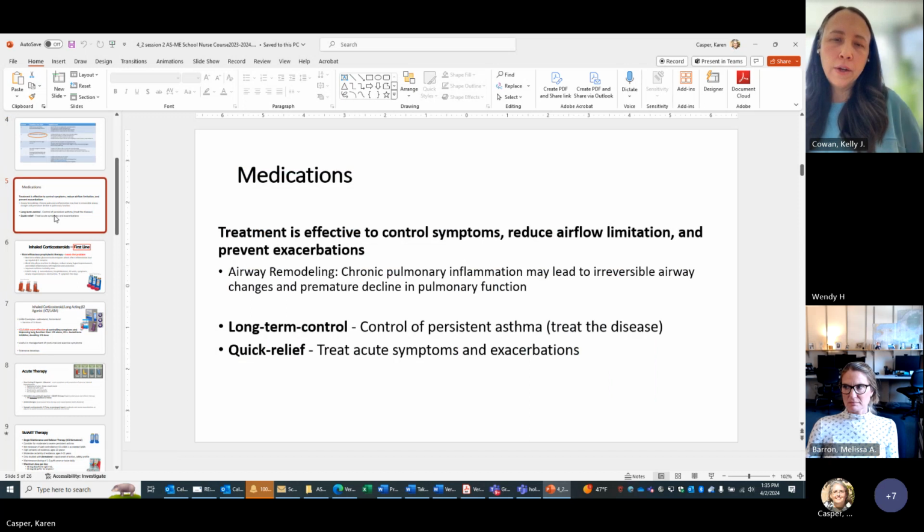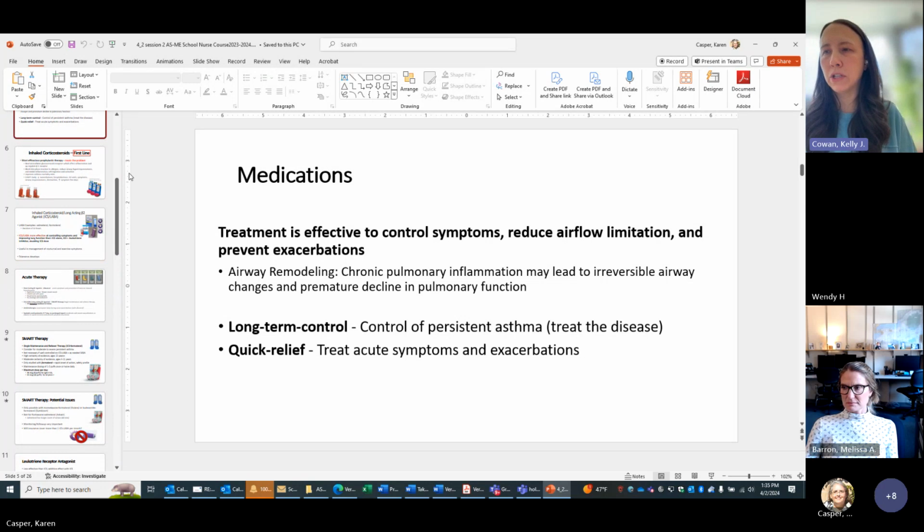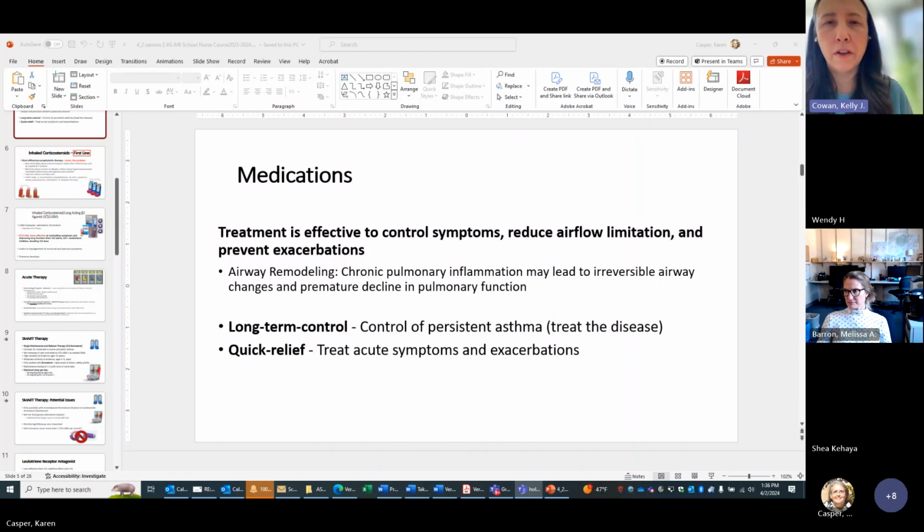All right, so we'll dive into medications for asthma, and we'll talk about asthma action plans. Treatment for asthma is effective to control symptoms, to reduce airflow limitation, and to prevent exacerbations. In terms of longer term outcomes, there can be airway remodeling, which is chronic pulmonary inflammation and irreversible airway changes, followed by premature decline in pulmonary function. In the short term, what we tend to see is more exacerbations, missed school, and decreased quality of life, and there are a lot of impacts on life happening in the shorter term. That tends to be the main goal of therapy: to reduce risk in that regard as well. For long-term control, we want to treat the underlying disease, so control of persistent asthma. And for quick relief, we treat acute symptoms and exacerbations.